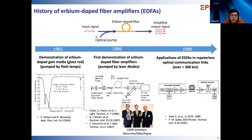If we step back to look at the history and the principle of the erbium-doped amplifier, the structure is pretty simple. The erbium-doped fiber is basically a fiber doped with erbium ions. Once you combine the input signal and the optical pump and inject them into this amplifier, the excited state of the ions allows stimulated emission caused by the input signal. In the end, you have the amplified signal at the fiber output.